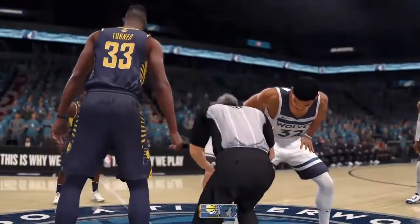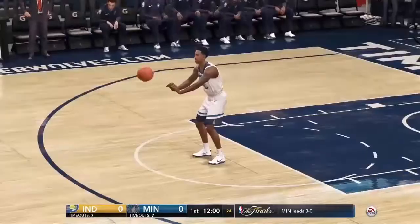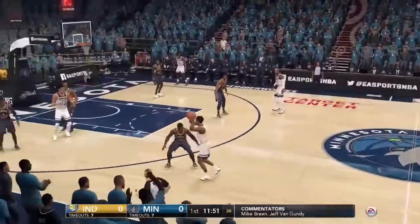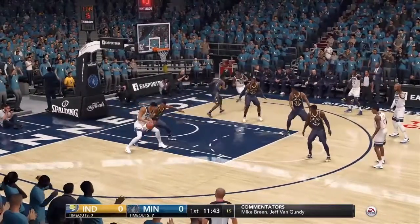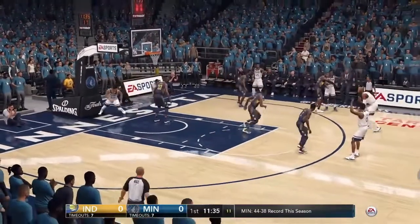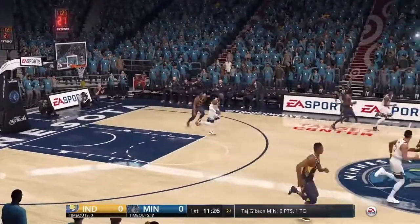Welcome to Minneapolis, Minnesota and the Target Center. It's game four of the NBA Finals between the Minnesota Timberwolves and the Indiana Pacers. Minnesota's been fabulous so far here in these NBA Finals, winning the first three games. The only thing they have to worry about is overconfidence right now. Exactly, and what they really want to do is stand out as champions.